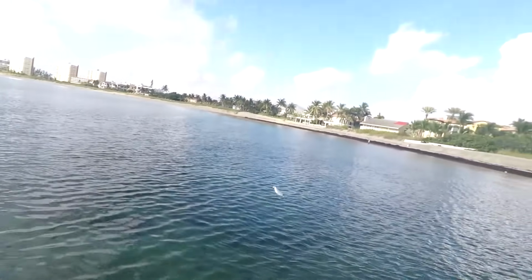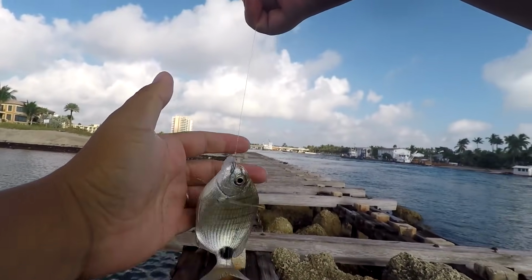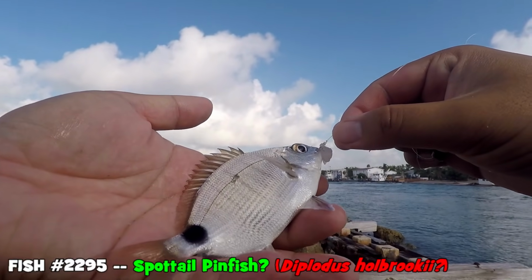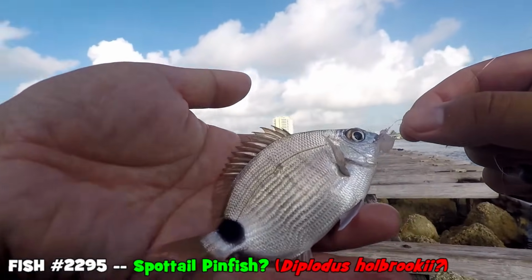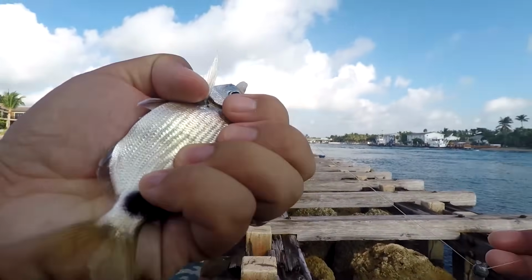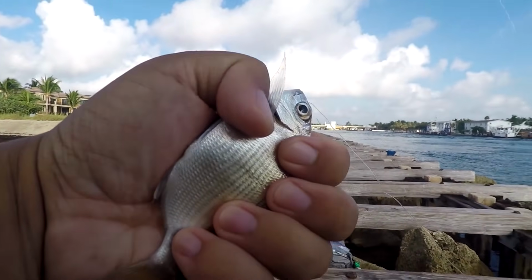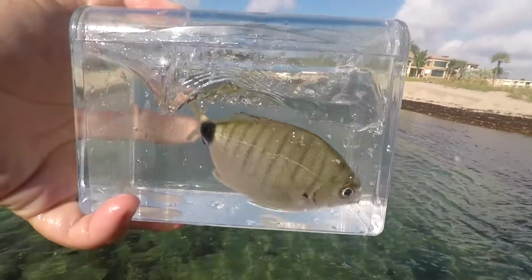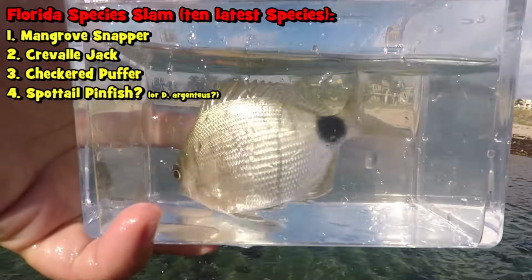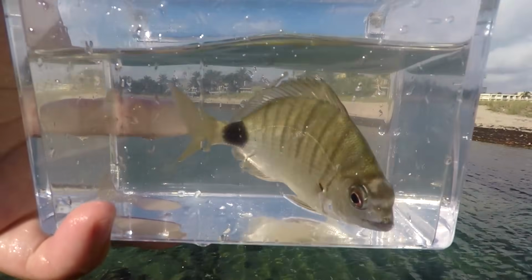Finally got one. Yes, I just wanted to catch a damn pinfish to live line it. This looks like a spotted pinfish. Well, there's a huge discussion in the community between spotted pinfish and silver porgy. I ain't gonna discuss it. As far as I know, this is a spotted pinfish. All right, so this is species number 4 for today. Take a good look at it because this spot-tail pinfish is gonna be bait real soon, okay? I'm going to live line it.